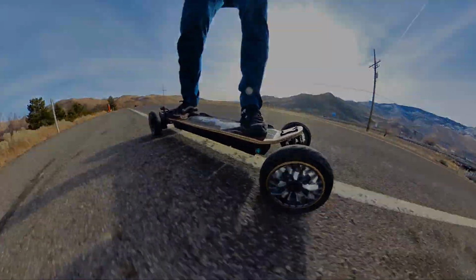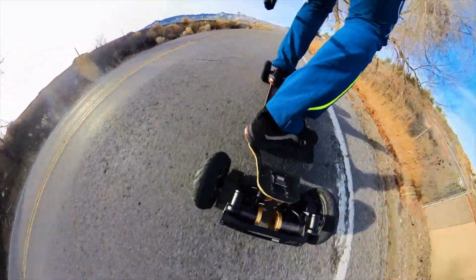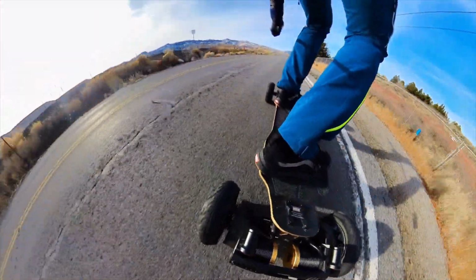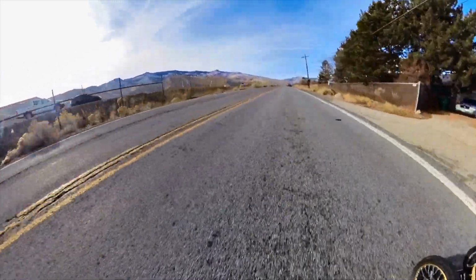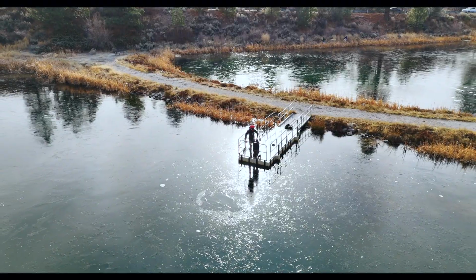And this ride, usually the road is pretty cracked up, a lot of gravel on it, and opportunities to just get flats. I've actually flatted several times on my road bike, so figured the most durable board I got was this one.